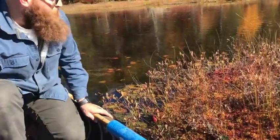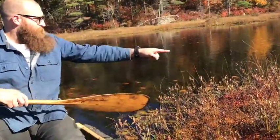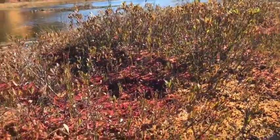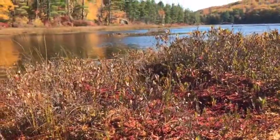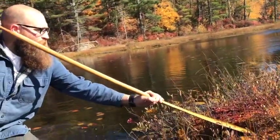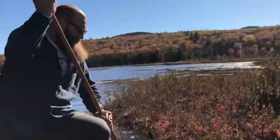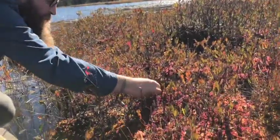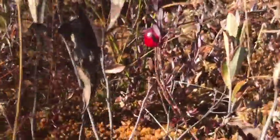Warm. Loving life. Let's see if we can get a red and a blue. It's a cranberry. And a blueberry. Actually, I think these are all cranberries, so some of them are a little far gone. See them, Vanessa? Alright, so that's what the cranberries look like.